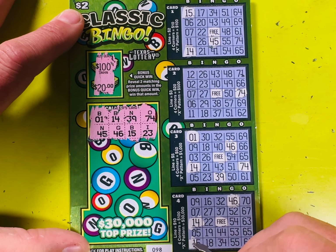G72, I18, G50, N32. Let's get those. Oh wait, no, they're all different. O72, corner. Corner. I18. G50. Just need B10 for my $2 back. N32.